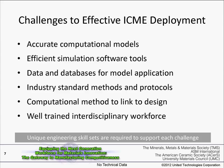So having universities, having a training program to make sure that we understand computational methods, absolutely required, but also thinking about that relative to other disciplines so that they can speak to each other. So a unique engineering skill set is required to support each of these challenges. And again, that is an opportunity that we have because the U.S. has been very, very strong at education and bringing out new ideas and concepts. We need to keep furthering that.